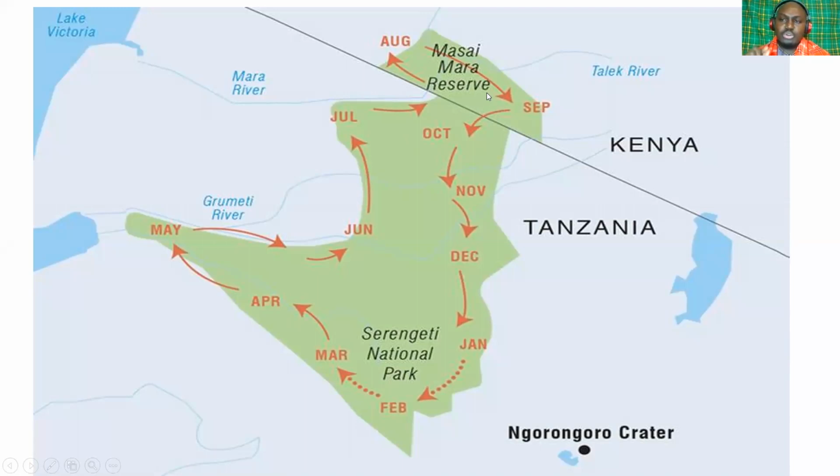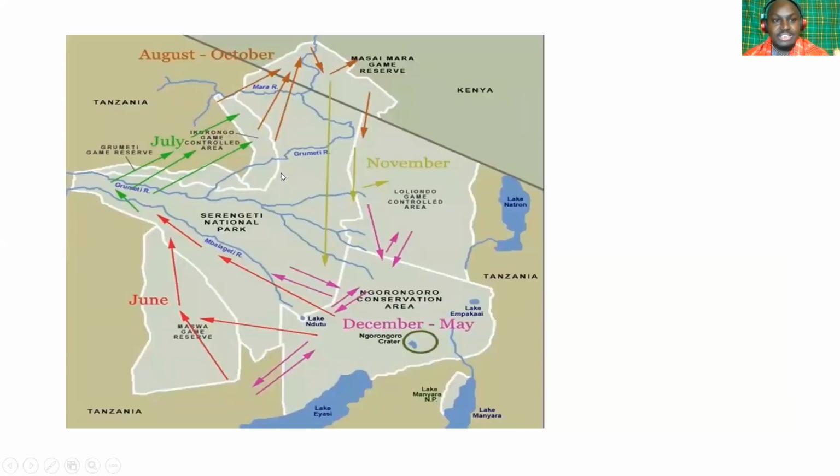So the reason why they have taken long to come this year is because we have been having a lot of rain in both sides, that is in Serengeti and Masai Mara. So there is plenty of food in these two places. So wildebeest are not in a hurry to go and find food on the other side. So what you can see in this picture, there are different colors for the arrows, whereby you see the pink arrow, it is going south, and then again they go up to Loliondo area.